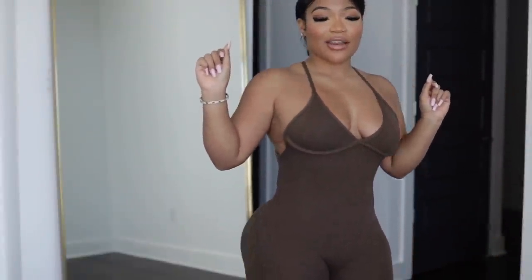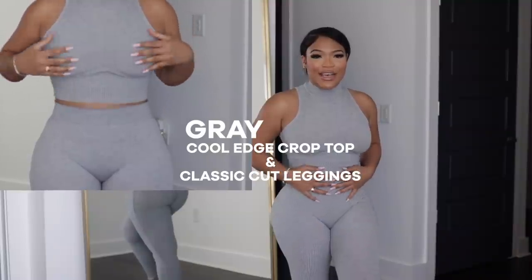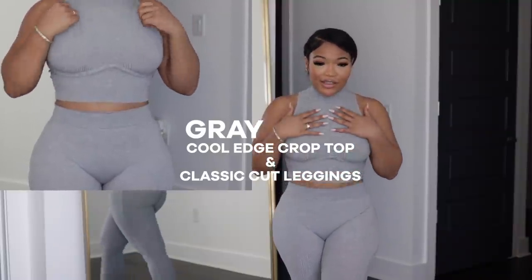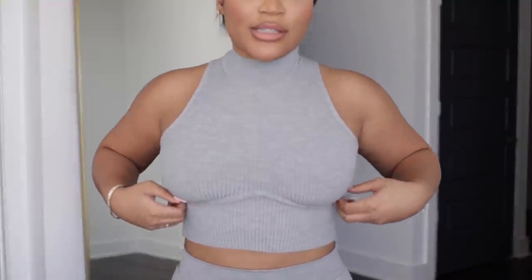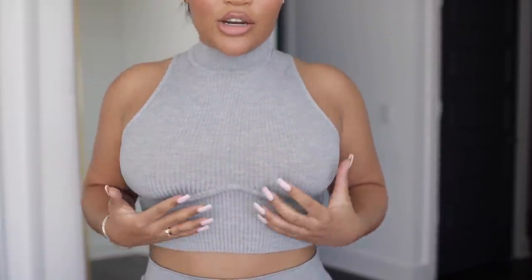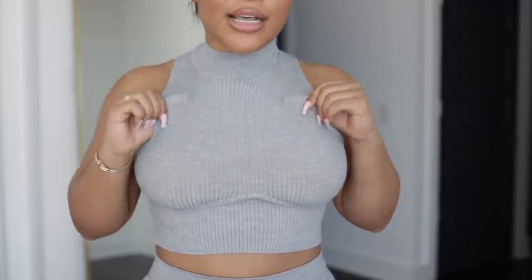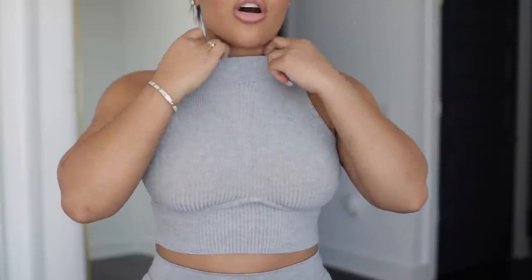So highly recommend. These are the next items from the rib collection. This is a matching set, but they are sold separately. This is the top, again, going with the same type of theme with the little fabric right underneath your breast. And like I said, y'all, it's no support, but the top is very, very stretchy. It's a turtle halter neck.